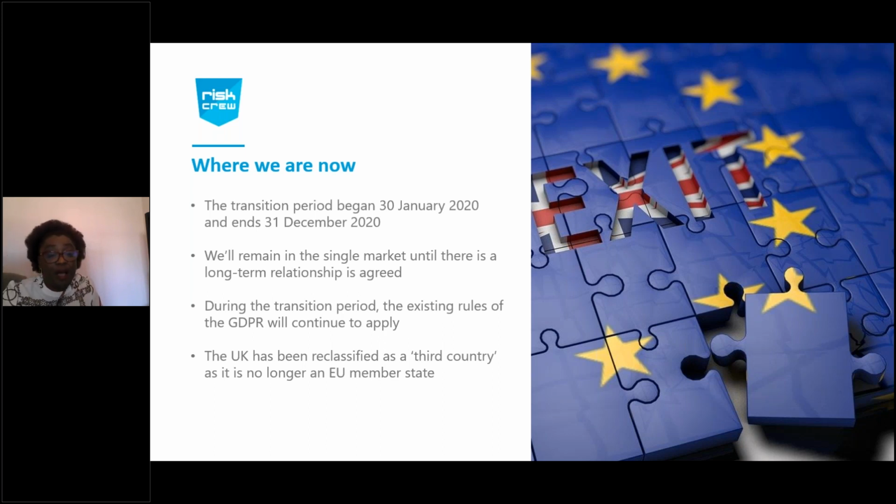But for now, where we are in this transition period, nothing really moves. But then again, it's just a preparation to get ready for what might move, what might change, and what to expect with the change, and just being ready for what could be coming up.